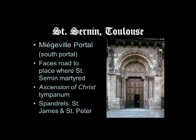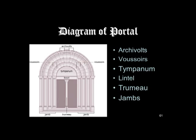There's also some sculpture on the capitals of the columns that are next to the door, what we call the jambs. And then up on either side of the archway, and you can see that as the arch curves over, you have what is a kind of triangle with a curving side in the wall area. That's called a spandrel. And you have two statues attached to the wall. One is St. James, and one is St. Peter. Now, before I go any further, let me just go over some terminology.